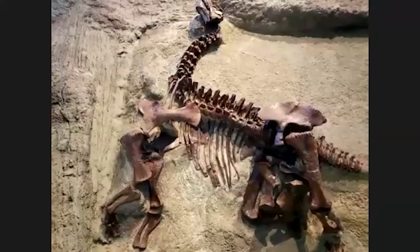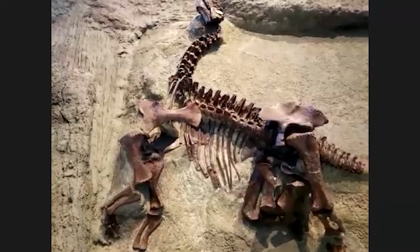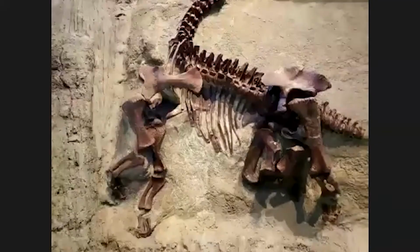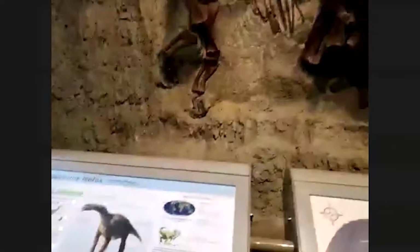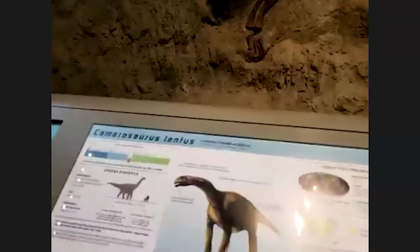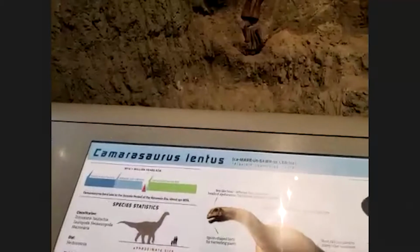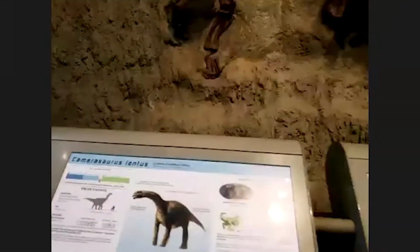Now it takes a long, long time for something to become a fossil, thousands of years, sometimes millions. And this particular fossil is in a really cool position in the way that we can still see it, the way it was brought here from the actual rock. This was put on a train and brought here in this giant piece of rock from out west. Pretty cool. So this one's called Camarasaurus lentus. Like I said, it had a nice long neck. It was a plant-eating dinosaur and had big elephant-like, trunk-like legs underneath it.